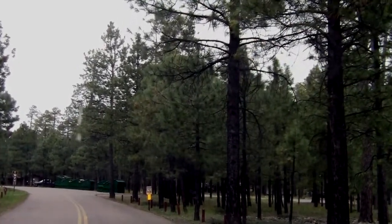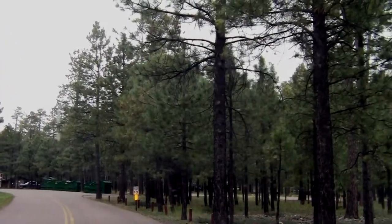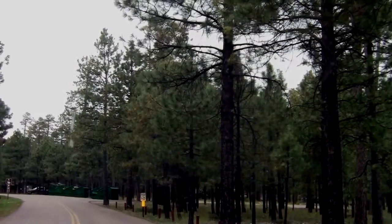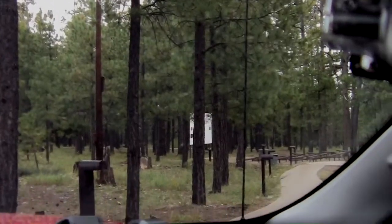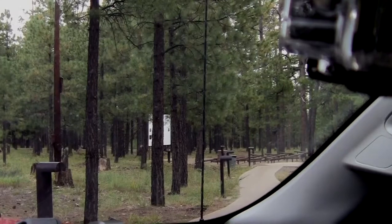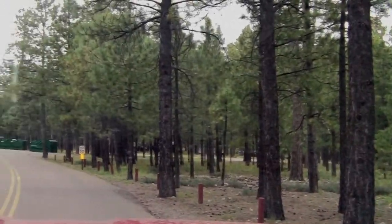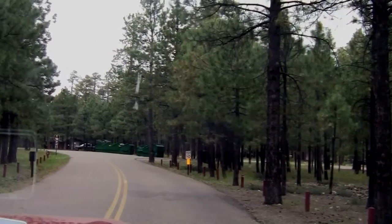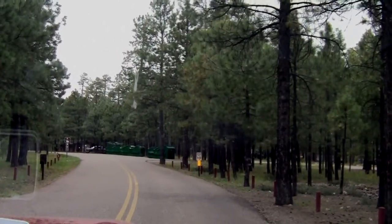They do have an amphitheater. If you can see this seating out there, that's kind of nice. If you have a large group and you want to have some kind of entertainment or something like that, then they do have a spot where you can do that.